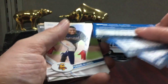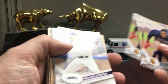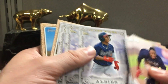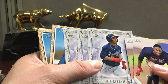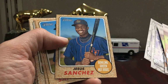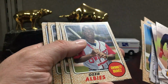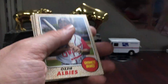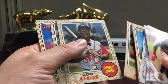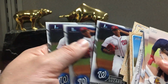So we got some Albies. This is Topps Pro Debut 17, so last year's Pro Debut. Kopech. I'm starting up something called a prospect box, and I'm just going to put all the prospects or young players in there, and then when they break out, I'm just going to go directly to their cards, so it'll be fun. Here's some Jesus Sanchezes, and there's an Albies. Is that 17? Yeah, 17 Heritage Minor League. So these were all from Sports Lot, and they're probably for a pretty good price. Senzel, and then we got some more of Jesus.